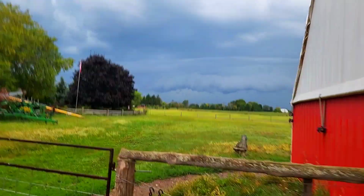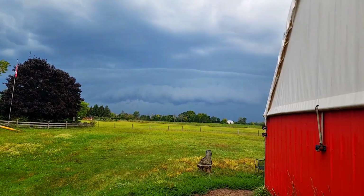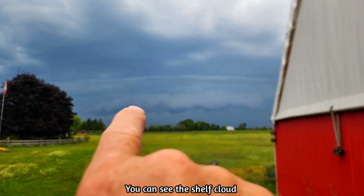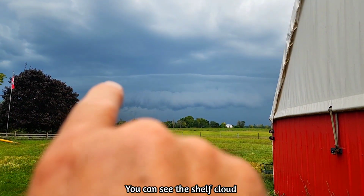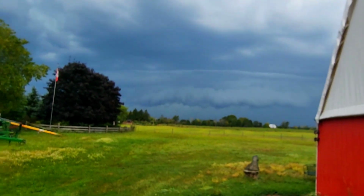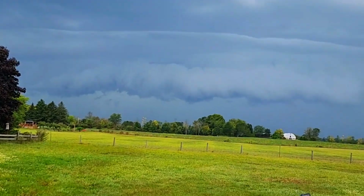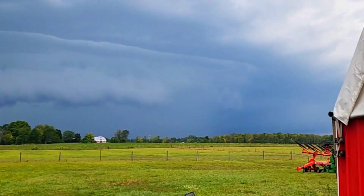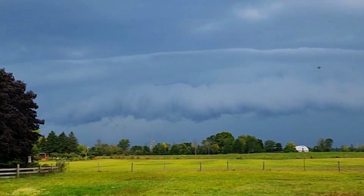And actually, I don't think you can see that, but you can actually see the shelf there. See the shelf cloud? Right there. And then there's another shelf cloud right on top of that. Kind of weird looking. And I'm thinking that we're in for a downpour.